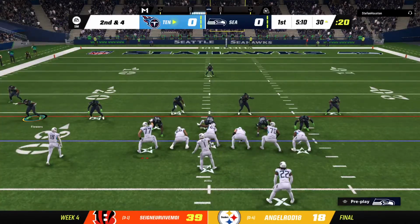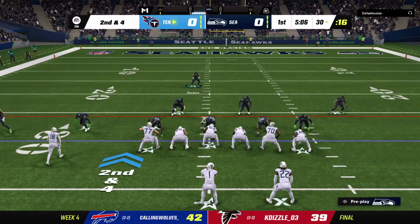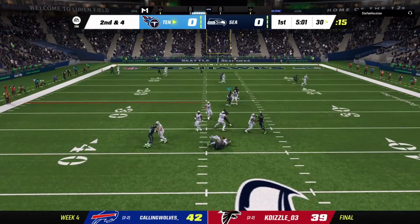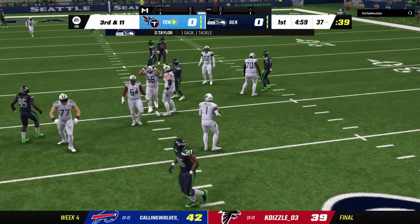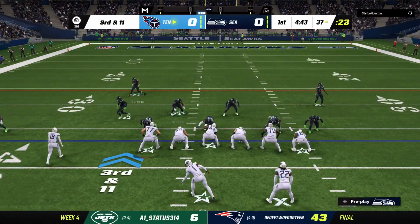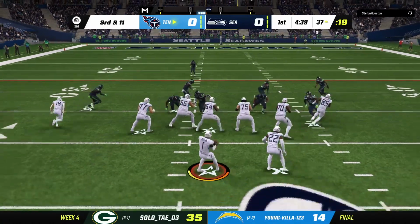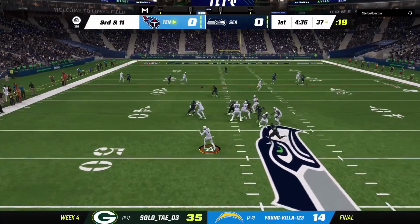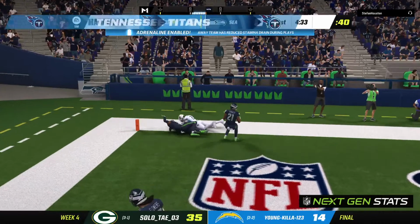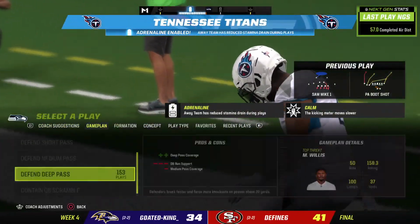And the ball on the 30. Here's 2nd and 4. Second down, Willis looks to throw here. Nowhere to turn here, and he's going to go down. Back at about the 37-yard line. 3rd down, it's Willis. He'll let this go for the end zone. And it's caught in the end zone. Touchdown, Tennessee.